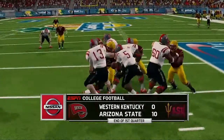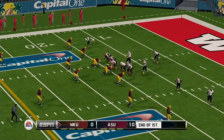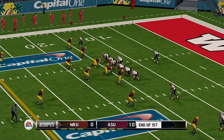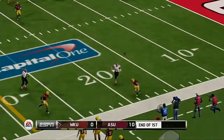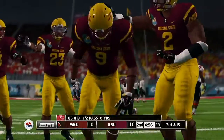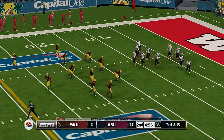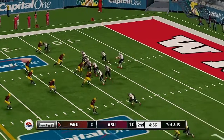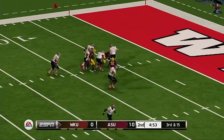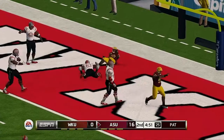Back to the action now here in the second quarter. And he throws it away. You know, when you feel pressure like that, the worst thing you want to do is just throw the ball into coverage. He got away with one right there. He's very fortunate. Next time, he should just throw it away out of bounds. They get to the quarterback, and now the ball is loose. Touchdown, ASU.